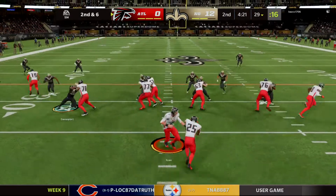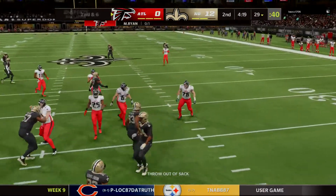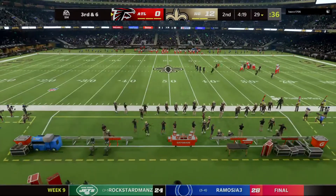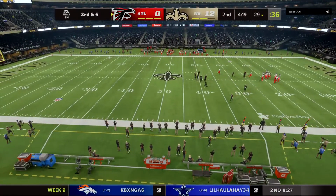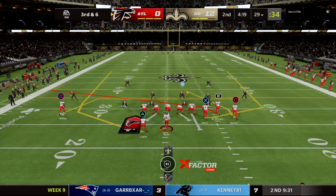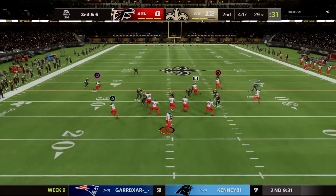A first throw for the backup, Ryan. And that'll will be incomplete. Anytime a ball's thrown in the middle of the field, it's popped up in the air, I expect someone to catch it. It doesn't matter whether it's offense or defense, because there's usually a great amount of bodies in that part of the field. In this case, no one came up with it. So after the second down incompletion, they'll come up now against a 3rd and 6.